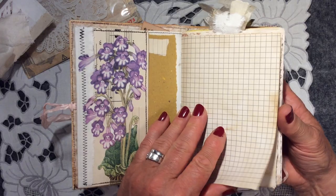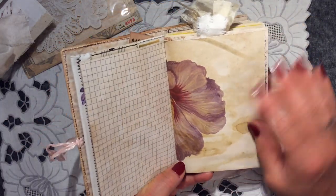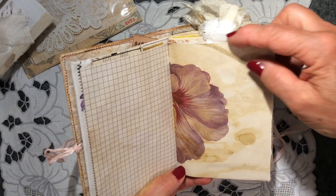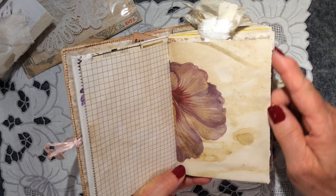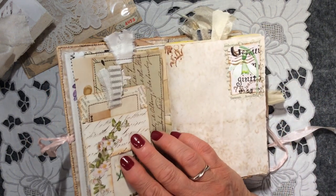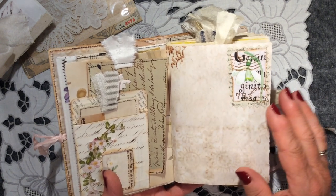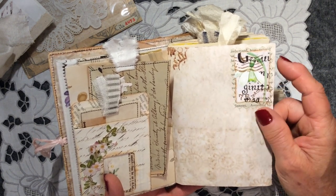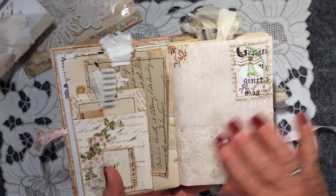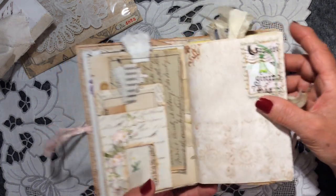Then there's some grid paper here. Beautifully tea and coffee stained. Love this image. There's a lot of torn edges, which is beautiful. It gives it a nice organic feel. I don't know how Alison has done her papers, but they are so soft and almost have a very, very gentle chalky finish to them. So I don't know whether she gessos them or not.